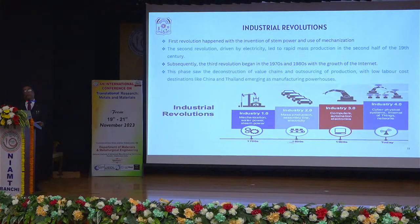Now we know that at the present moment we are moving with the fourth industrial revolution. Everybody knows that it started from the steam engine, the invention of the steam engine, steam power plant. After that, the second revolution was for electricity, in the second half of the 19th century, which was required for mass production. And ultimately, the third phase is basically the outsourcing of production, with low labor cost, at the time destinations like China and Thailand emerging as manufacturing powerhouses.